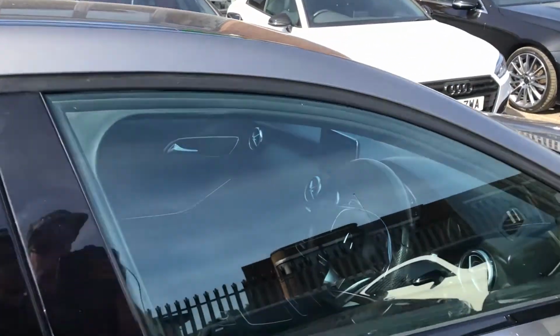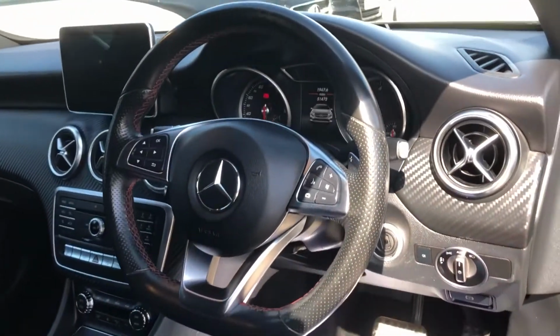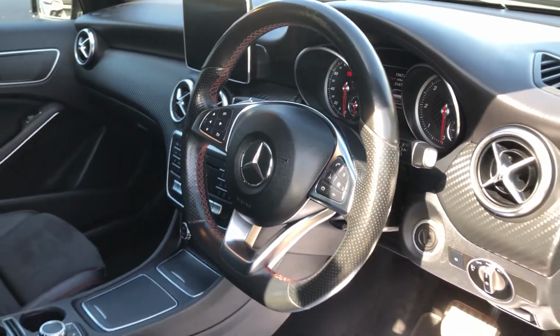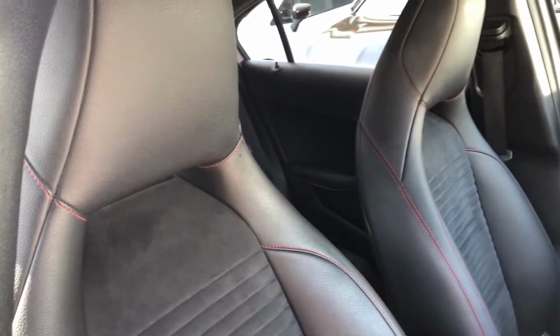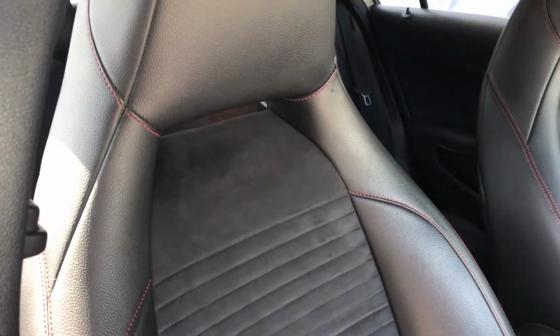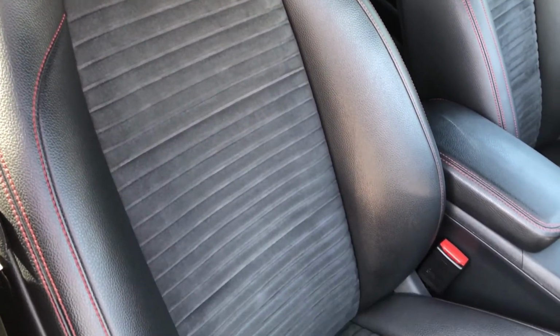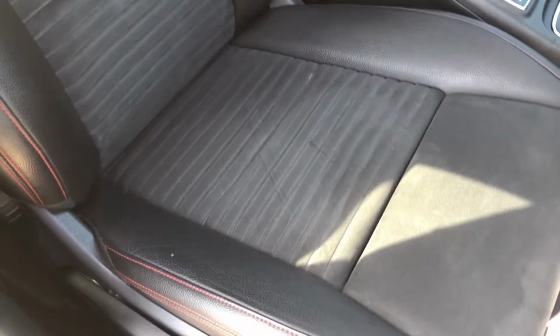So internally, the AMG line premium is a real treat for the eyes. You can see you've got carbon fibre, you've got half perforated flat bottom leather steering wheel, and you've got the sculpted sports bolster seats, which is where we're going to begin. They are finished in the Artico and Dynamica man-made leather and suede, red contrast stitching, black interiors. You can see that is the colourway, and you've got that gorgeous line work in the middle of the seat.